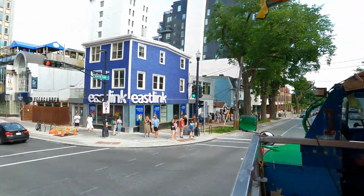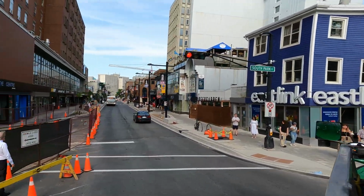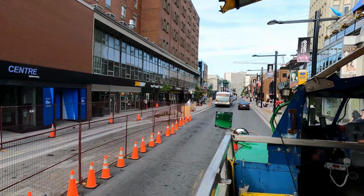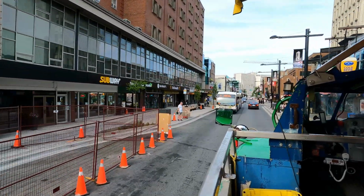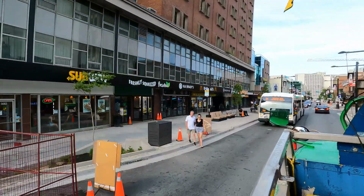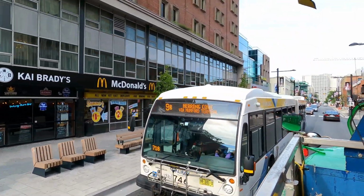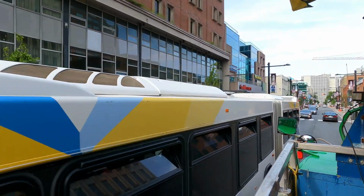Guys, we're coming up to Spring Garden Road. It's very busy today on Spring Garden Road. One of the busiest streets east of Montreal and north of Boston. Really great spot here, guys. This is all commercial use for stores, pubs, bars, malls. But now, it used to be all residential homes, which is really cool.